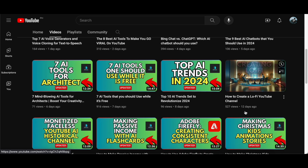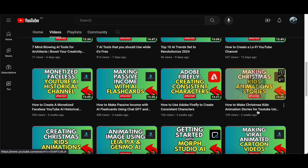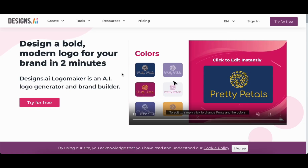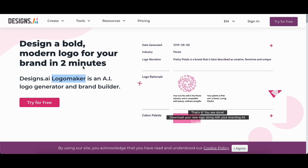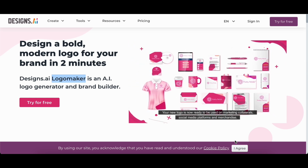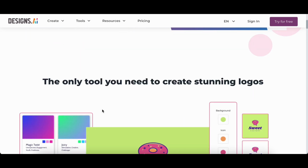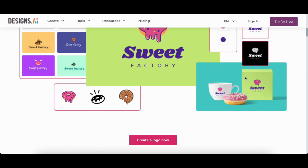Moving on to the second contender on our meticulously compiled list of the best AI logo makers for 2024, we have Logomaker. Renowned for its swift and intelligent approach to logo creation, Logomaker harnesses the power of artificial intelligence to analyze your brand information and generate a myriad of logos in a matter of seconds. This innovative platform is geared towards providing businesses with a quick, simple, and economical solution for crafting their brand identity.